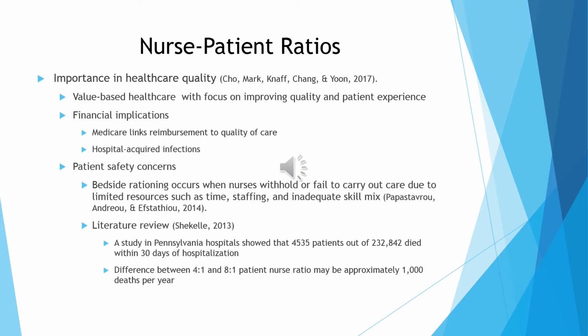Another innovative approach to decreasing turnover is adequate nurse-patient ratios. Today's healthcare environment is driven by value. The focus is on providing quality care and a positive patient experience. This type of system requires nurses to have enough time to spend with each patient to meet their needs. High nurse-patient ratios prevent the nurse from doing this.